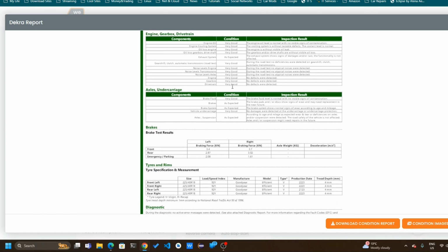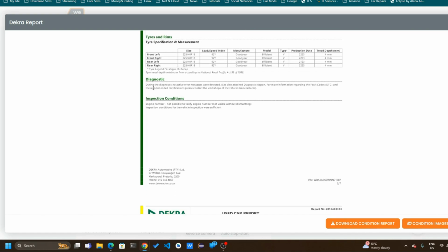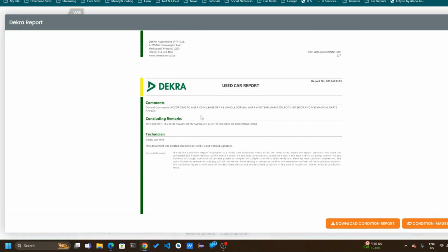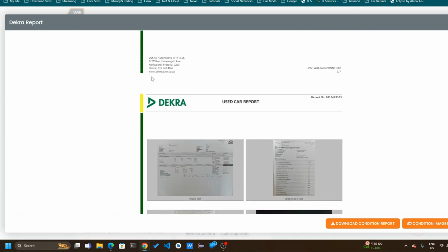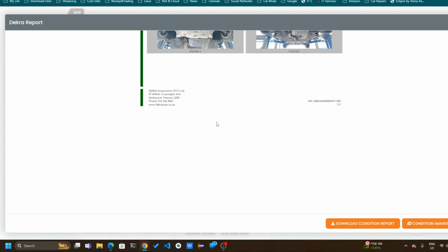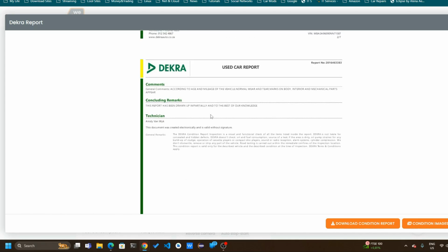Like, just do a quick scroll first, but yeah, everything is good and as expected. You have your diagnostic message there: no active error messages were detected, which is weird because we'll take a look at that report. There are error messages according to the age and mileage of the car, normal wear and tear. Then there's the images, which you can expand. But yeah, so the Dekra guy, him or her, they did what they did.